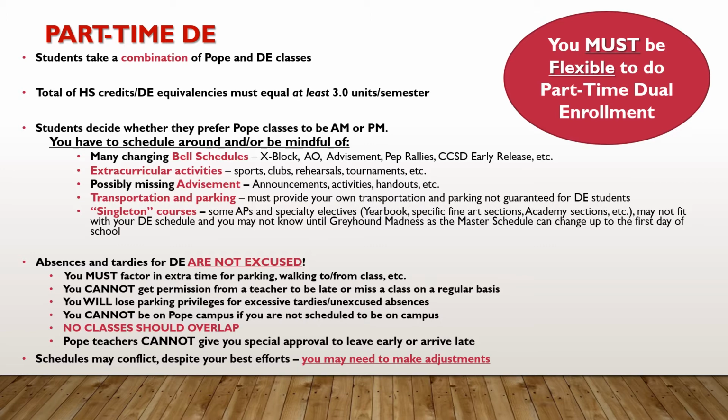And sometimes the classes that the student is hoping to take at Pope do not fit with the classes that they have chosen to take at the college, and it just is an unfortunate situation that sometimes we just have to make adjustments. We have to have the student change their classes at the college because we have to account for a lot of different things. So we'll talk about what that looks like.